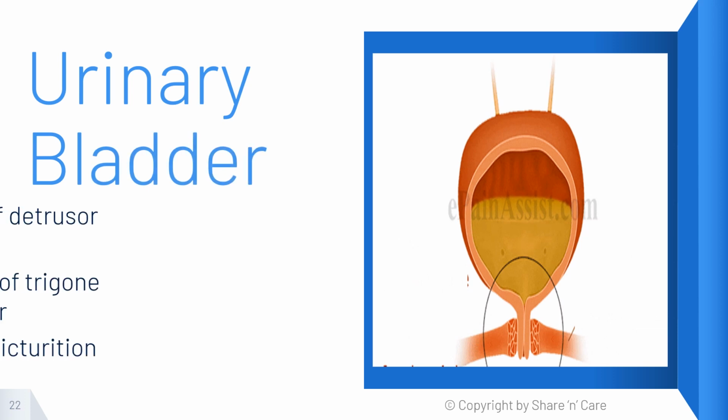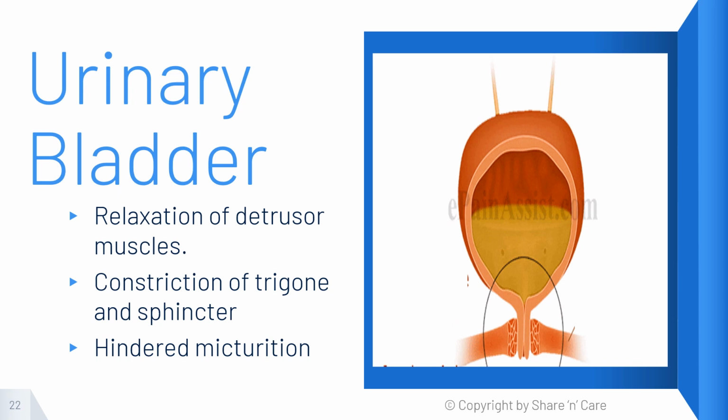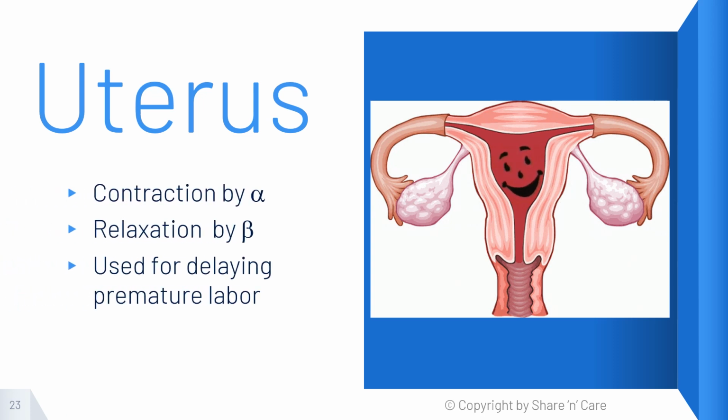In the urinary bladder, the detrusor muscles are relaxed and the trigone and sphincter are constricted, because of which there is hindered micturition or urination. In the uterus, it faces dual action. There is contraction because of alpha receptors and relaxation because of beta receptors.